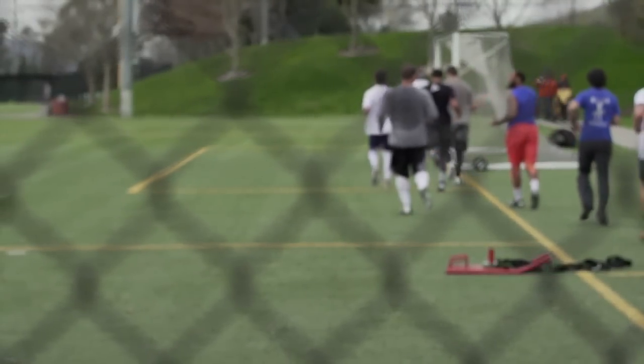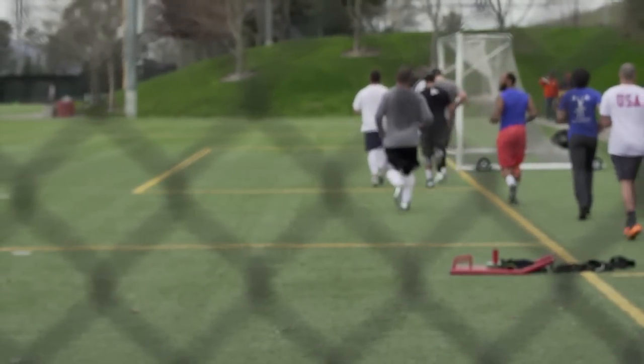The early stages of our NFL Combine preparation program. And so what we did today was an example of a linear speed workout here on the field, getting them ready to run the 40-yard dash.